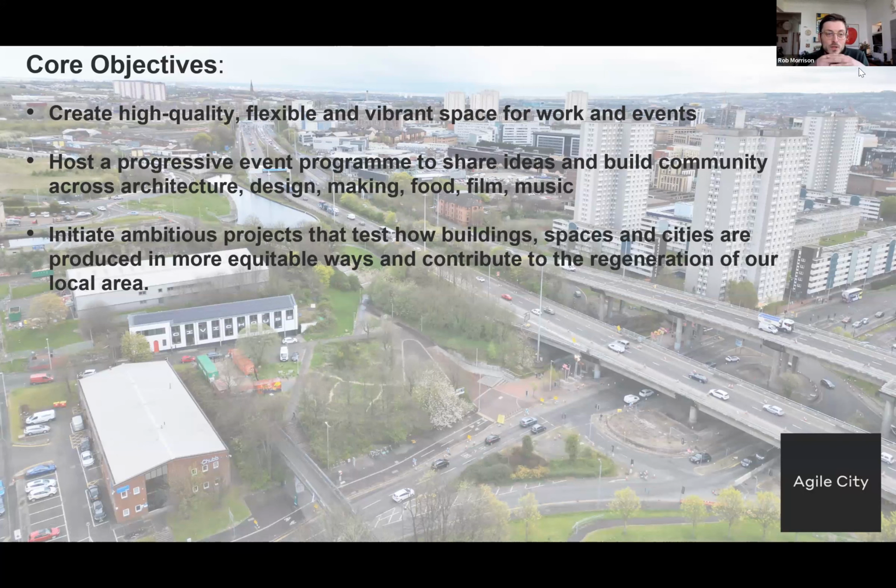And very linked to this project, Civic House, is our ambition to initiate ambitious projects to test how buildings, spaces and cities are produced in more equitable ways, and in so doing contribute to the regeneration of our local area. So if you could go to the next slide, please, Chris.